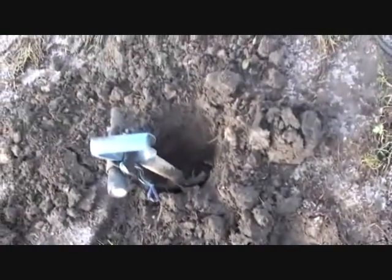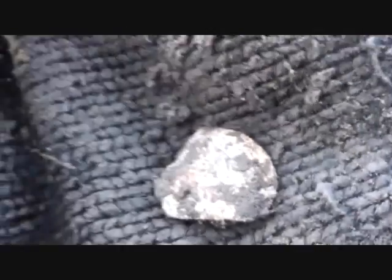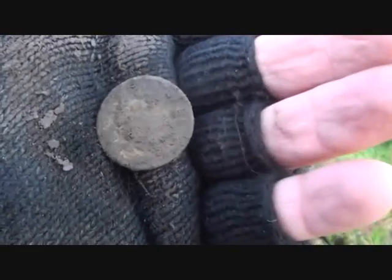there, look, a spade and an inch or two down. I thought it was a hammered at first, but nah, it's just a bit of lead. Tiny bit of lead, look. Tiny. Oh, yes. George III, I think. Got it, 1806 halfpenny.